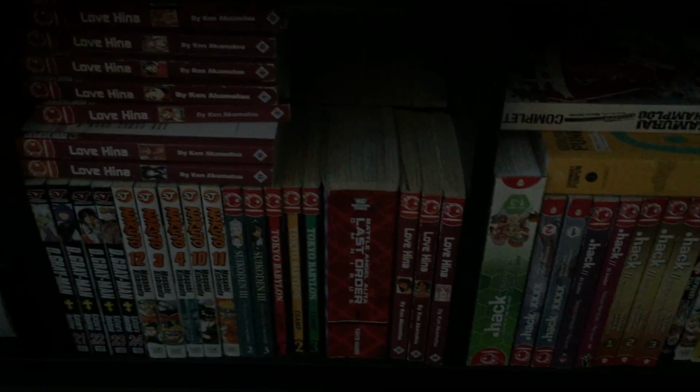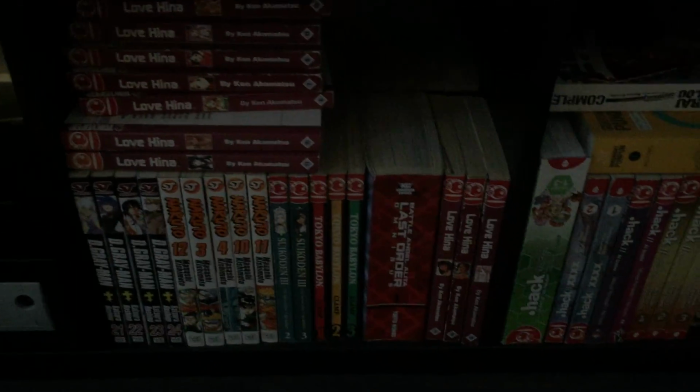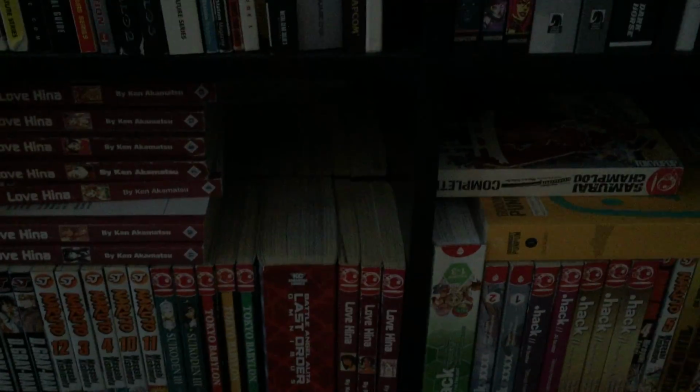My manga collection, of course, can't go without it. The classic Love Hina, D.Gray-man. I think Fullmetal Alchemist is in the back. These are like three rows thick, I think. It's pretty cool. And these are just a couple of consoles that I use pretty often. You got the, it's kind of hard to make out, I just realized, but we got a GameCube, a Wii, the Wii U, and here, let me just take these out into a brighter light for a bit.